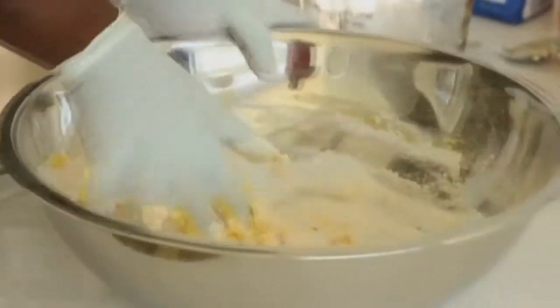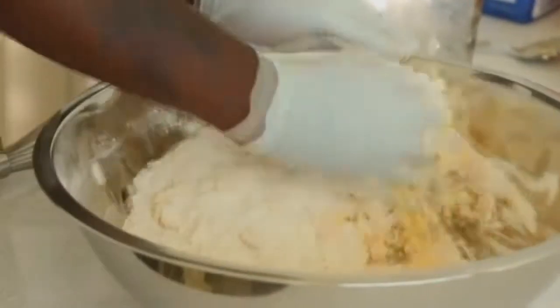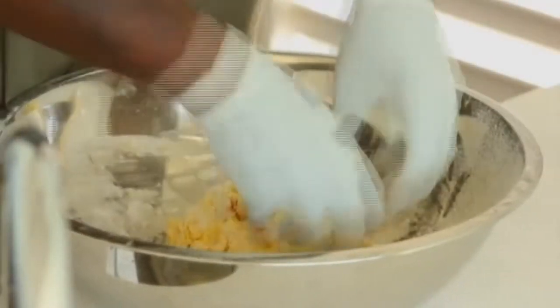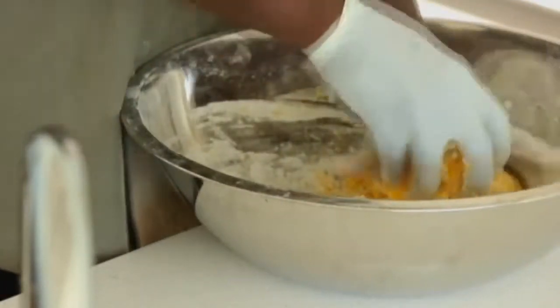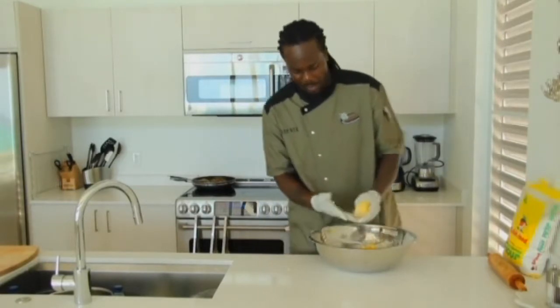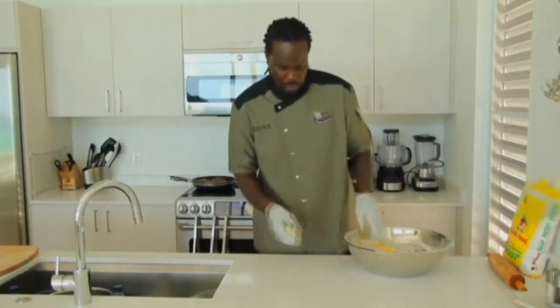Look at that. This was white a second ago, but look how the color is changing. Right now this has a nice consistency that I approve of. I'm going to take a piece off of here. You don't have to mix this into a dumpling form. This has to be nice and flaky because this is how your crust is going to be. All right, I have a nice little ball.